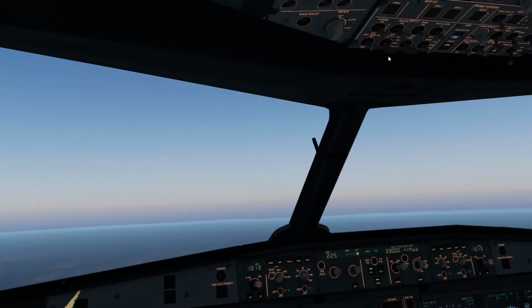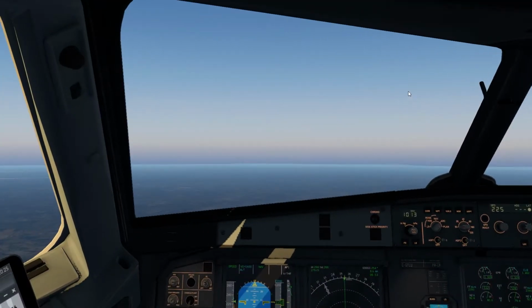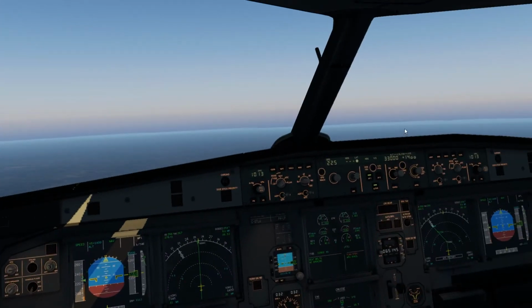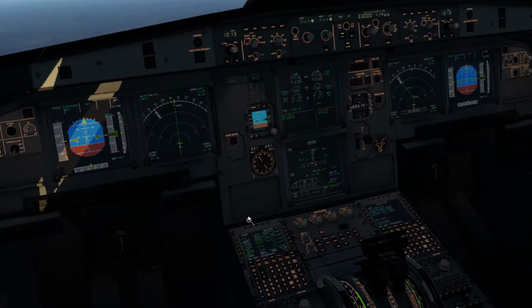And as we go through 10,000, we're going to turn off our landing lights, no question. And as we go from 10,000 to 11, 12,000 here, we're going to turn off our speed as well. So now we let the MCDU control the speed.